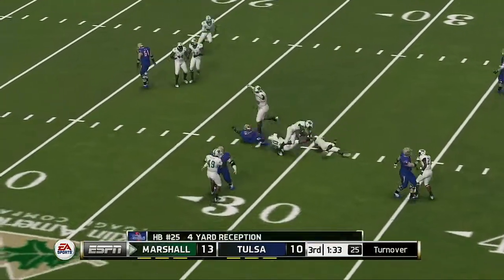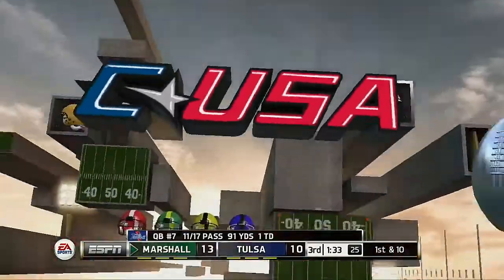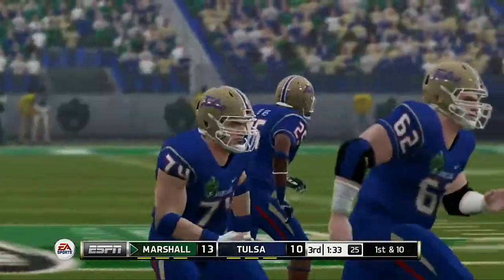Fires that quickly to the tailback. Brought down at the 29. It's always a gamble going for it with so many yards to come up with. But when you're behind, sometimes you have to take risks to get back into a ball game.